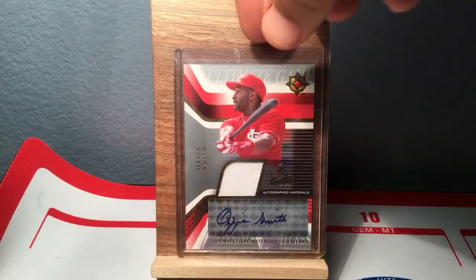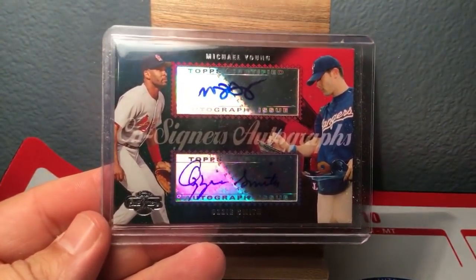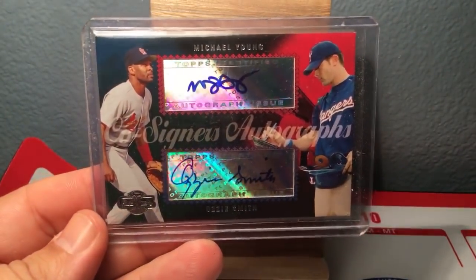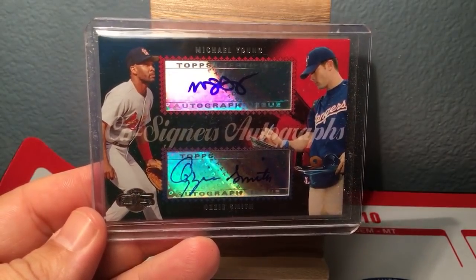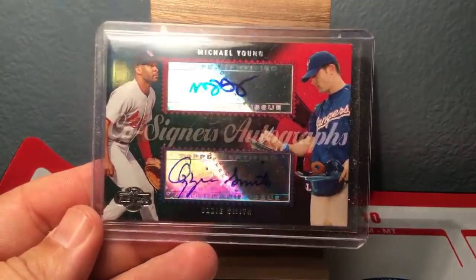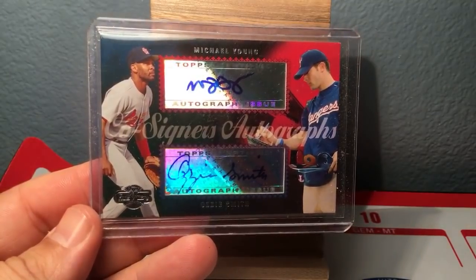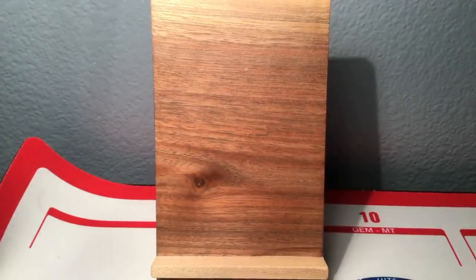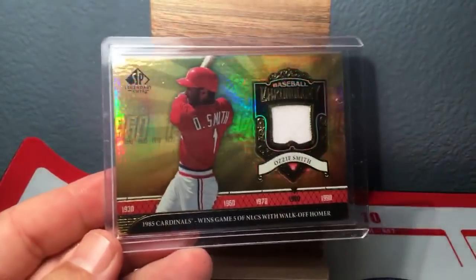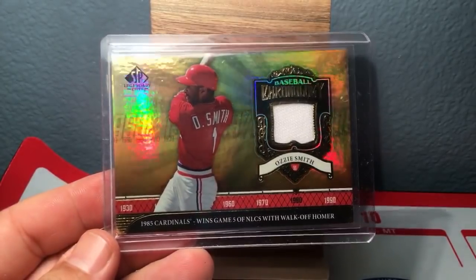This next one's kind of near and dear to my heart too. It's from Topps Co-Signers, which is a neat set done back in, I guess, maybe '08 or something. And it has two guys that I love. Michael Young, he's one of my favorite Rangers of all time, and Hall of Famer Ozzie Smith. So it kind of mixes who I consider to be one of the Rangers, if not the greatest Ranger ever, one of them for sure, and Ozzie Smith. So just kind of a cool combination of things that I like. Look at that, baseball chronology, Ozzie Smith jersey card, SP Legendary Cuts.